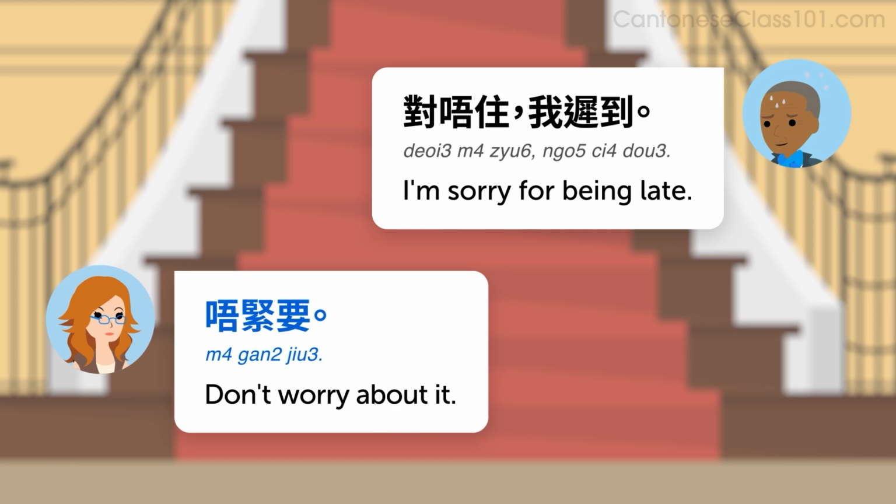Now, how do you respond that it's okay? 唔緊要。 Listen to it again. 唔緊要。 This Cantonese sentence literally translates as not important. But it means don't worry about it.